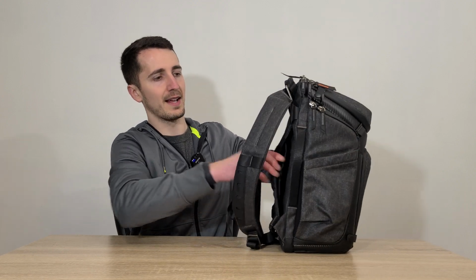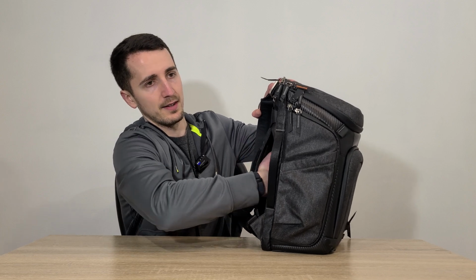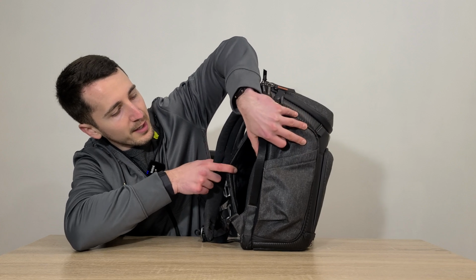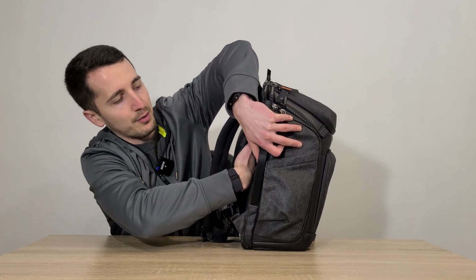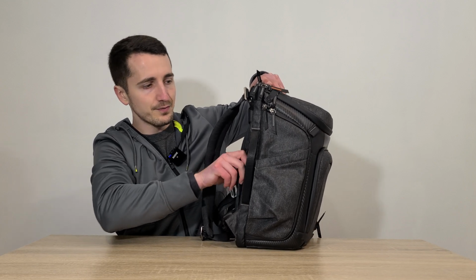There's also a luggage pass-through right here. It's got a Velcro or hook and loop closure. I don't know if you can see it from here, but pretty big luggage pass-through. Should have no problems fitting your luggage handle through there.